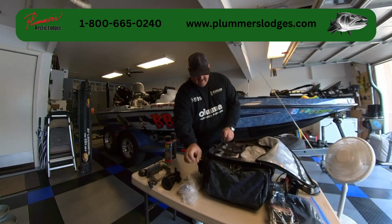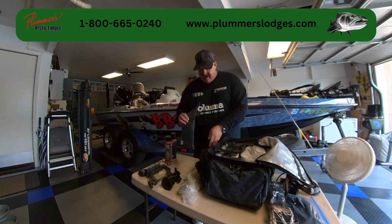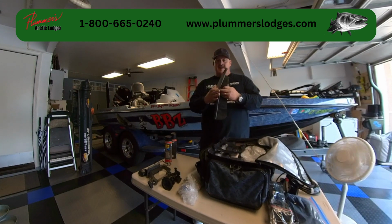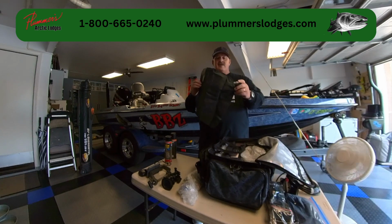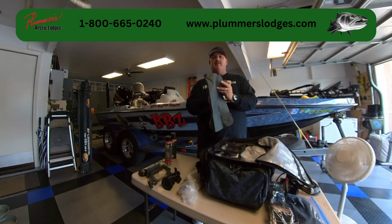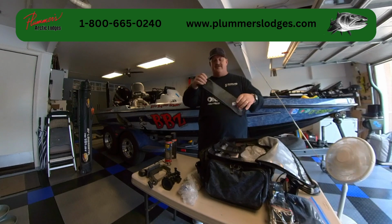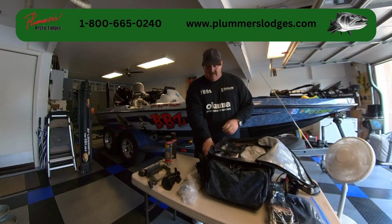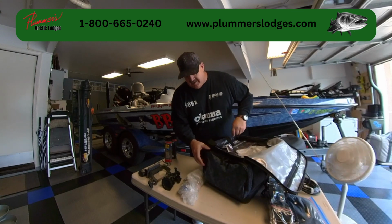Let's go in the front. In the front, I have some extra lines and I have some extra blow-up pads for your boat. So boat pads for your seats. Also, what I'll do is I'll use these pads and wrap them around rods and blow them up as a cushion for a rod barrier inside the tubes and stuff. So I always carry a couple extra floatable seat pads with me.